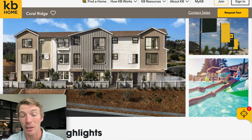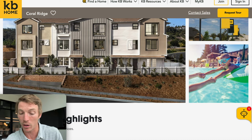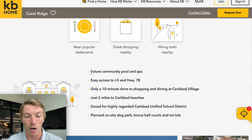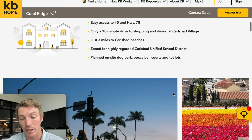You're going to see that Coral Springs looks a little bit different. I personally like the farmhouse style a little bit more. That's just what I like. But these are going to be some of the community highlights, which we already spoke about. You are going to have a community pool along with a spa here, and then you're going to have a dog park, bocce ball courts, and a little playground for the kiddos.